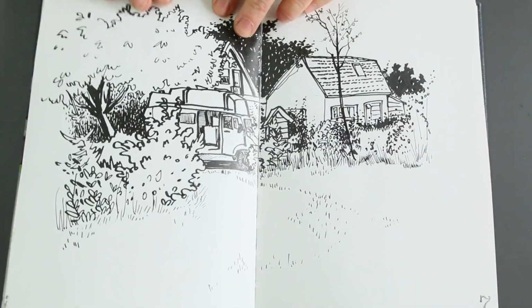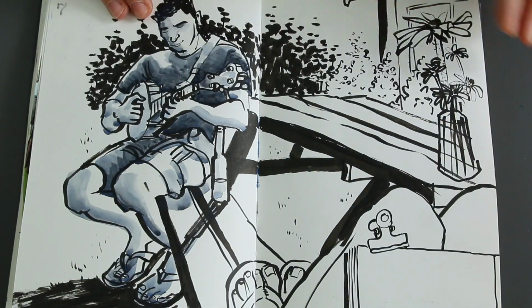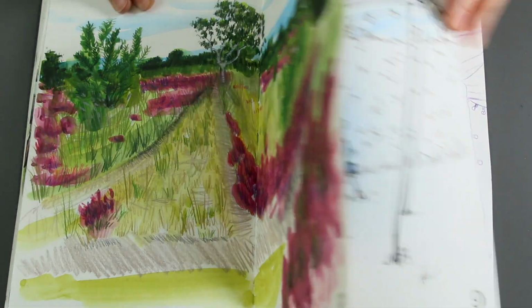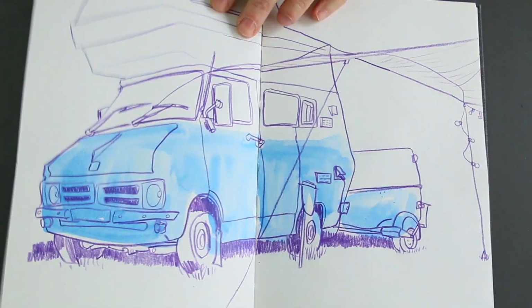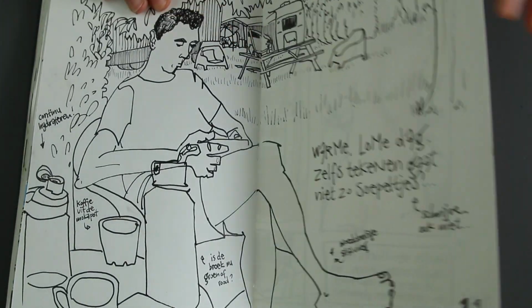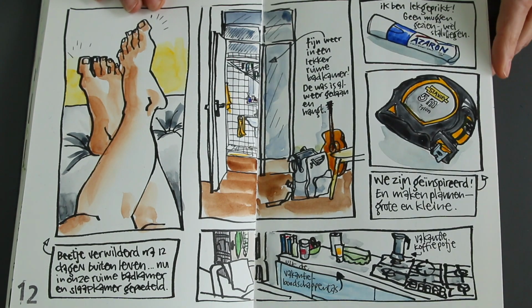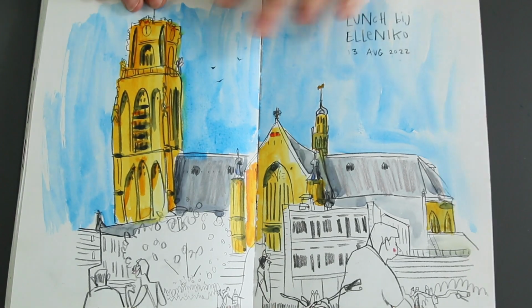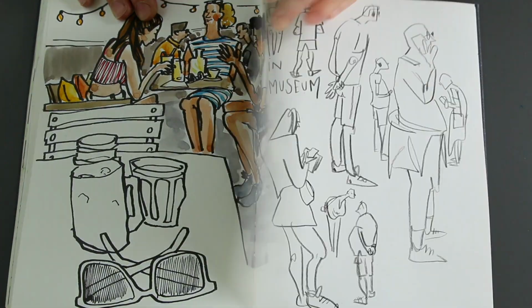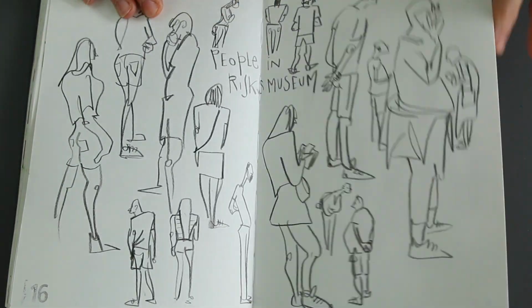And my husband brought his banjo so he could make his music and I could study the awesome vans that surrounded us on the camping site where we stayed. And then back home I just keep on going. And I love that these vacation pages are part of the whole sketchbook.